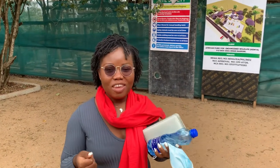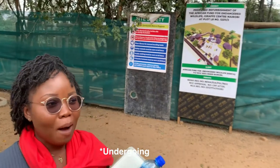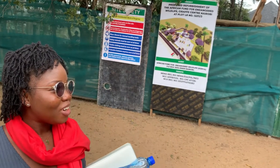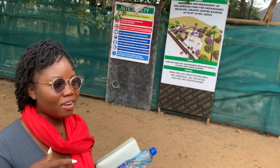I'm so excited, and I appreciate how Kenya has been able to conserve their natural resources. As you can see, the place is still under construction, so I'm going to still take you through it. I'm looking forward to feeding the giraffe and showing you every bit and piece of this Giraffe Centre. So stay glued, I'll bring you all the videos that you would expect.